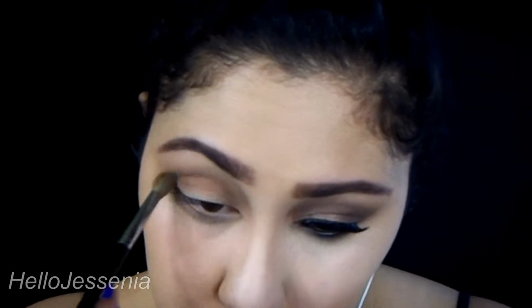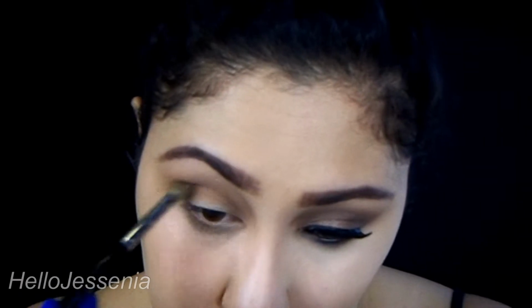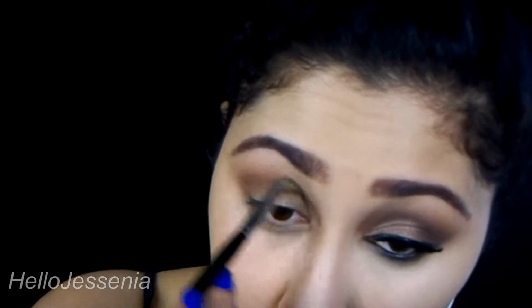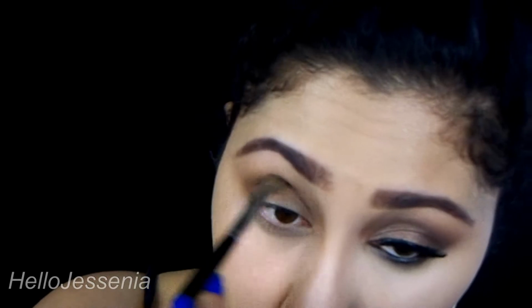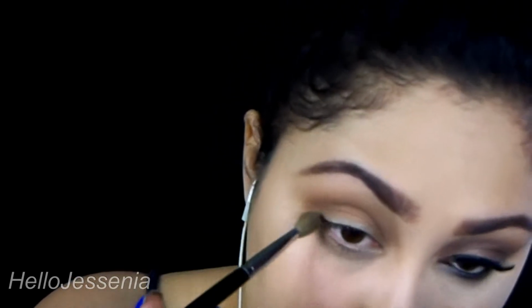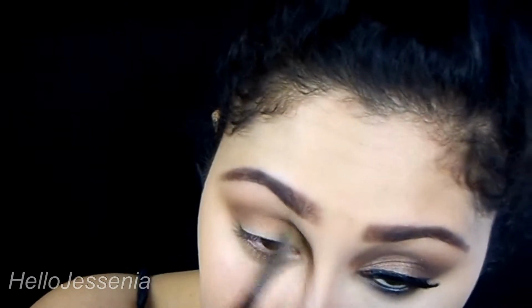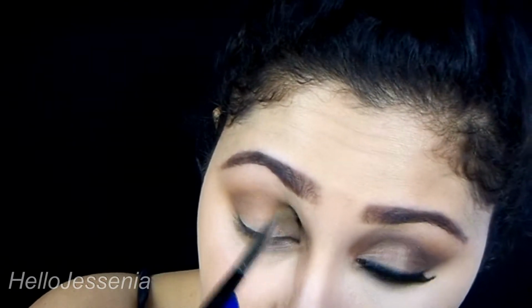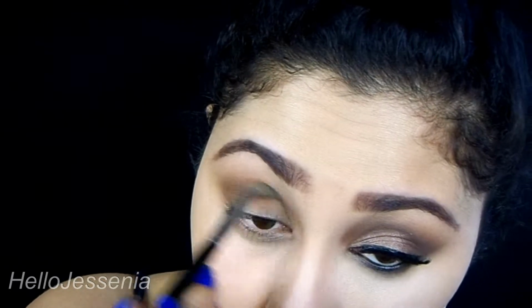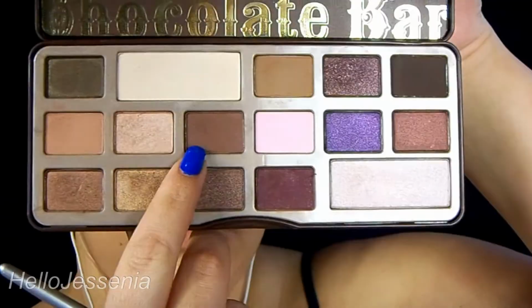Milk Chocolate went into my crease as well, but this went in with the more dense brush, the number 27, and I deepened up my crease with that. This was pretty much carving out my crease. I really just focused that shade into the depth of my crease, literally rocking it into my socket, because we're gonna try to keep this look more round as opposed to a cat eye effect.